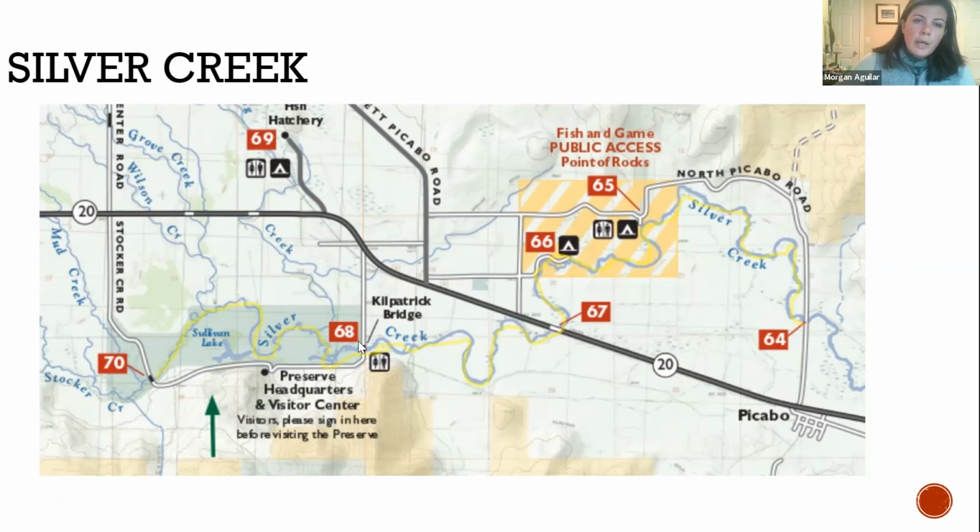Moving through Silver Creek, we head over towards Kilpatrick Bridge, and this is the road from Highway 20 that takes you into the creek. It goes into Kilpatrick Pond over here, where you can float tube, and I'll speak a little bit more about our walk wading versus float tubing in a bit. It then goes through some private property before going under Highway 20 to another access point that's right here on the highway, and then floating down and through those public access campgrounds, and then again out through some private property here.